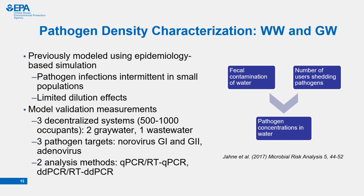And so the first area that we've been really looking at is the pathogenicity characterizations for the different waters. For wastewater and graywater, again, these are decentralized collections, and so it requires a little bit different thinking. In these systems, pathogen infections can be intermittent because you just have a small number of people. Just probabilistically, you won't always have pathogens present in that small community, whereas at the larger municipal levels, you're more likely to. There's also limited dilution effects. There's no stormwater influences, industrial inputs, or other types of flows that would dilute out pathogen occurrences.